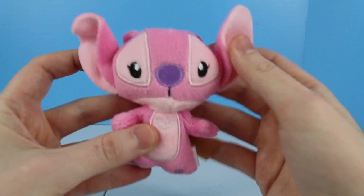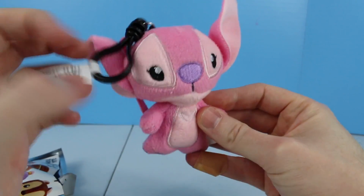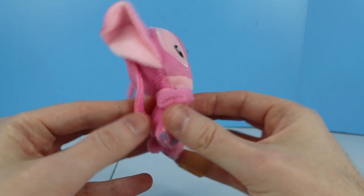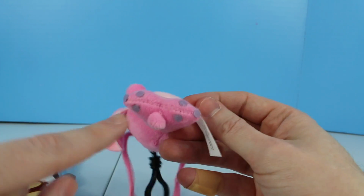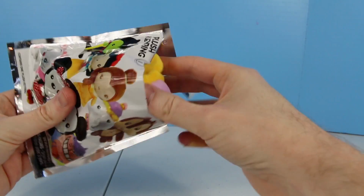it's not Stitch, it's Angel. That makes sense. So this is one of the mystery ones, it's Angel, who's a Stitch like little girlfriend. Oh my goodness. So now we definitely better get Stitch now that we have Angel. I can't believe we got the mystery one and the second one. Look at her little footsies. Those are so cute. This one might be a Miss Potts again because it's very round.